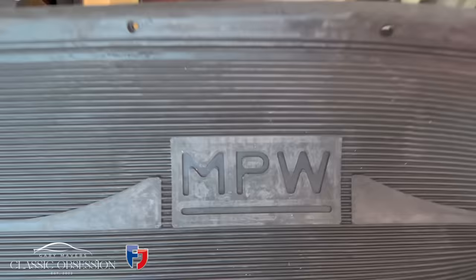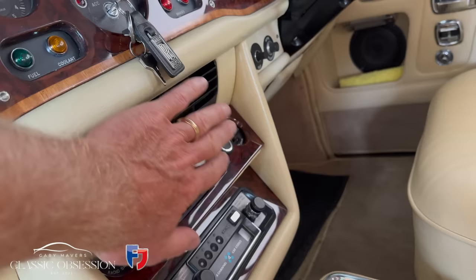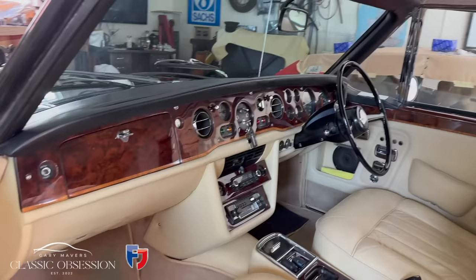So with a nice set of original mats to finish, and the aircon blowing nice and cold. You know, this was a nice car to begin with. I know it's by no means perfect, but I'm sure you'll agree that after just a few days' work and a bit of effort, just a few simple improvements, it's taken this car to another level.